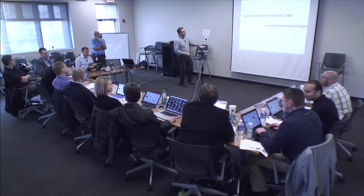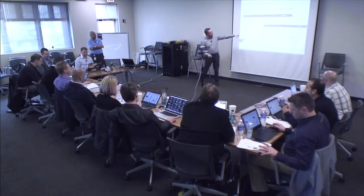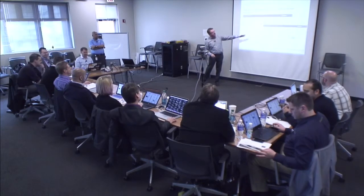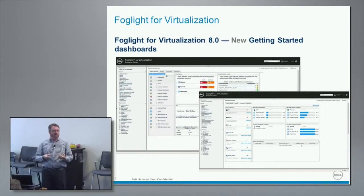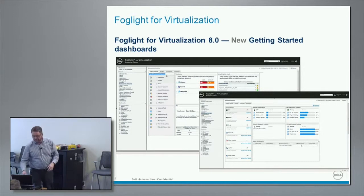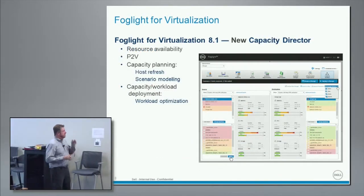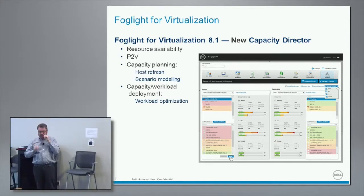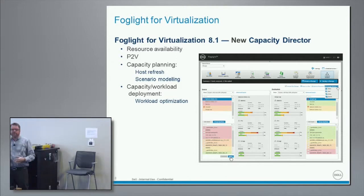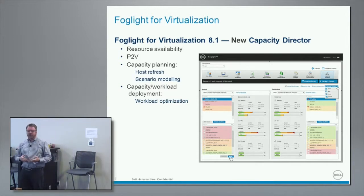All right, thank you. And then this is a drill down into, for example, the optimization. If I drill down into that to look at areas I could change, it's basic CPU, memory, storage, that type of thing, to go in and look at it or make changes. And then this is the new capacity director. This has been a huge development effort. We've had capacity planning in the product, and Karen will show it to you. We called it capacity management, and it had very basic modeling. What we've done now is come out with a very advanced scenario modeling tool.